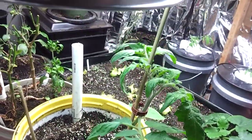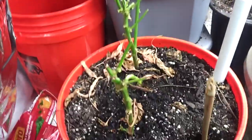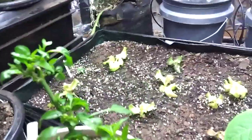I trimmed all these back because they weren't growing, and as you can see, they're beginning to bud. I'm hoping that they will come back in full force. My Jimmy Nardello is blooming, but it's had a time with aphids as well. As has my Cubanella.